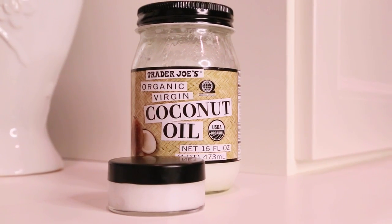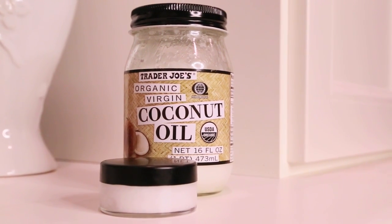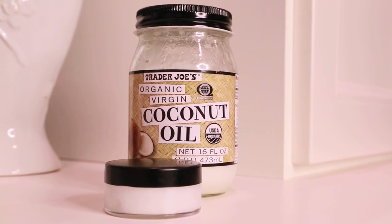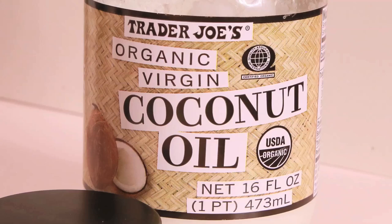And then the other thing that I have in my bag is pure coconut oil. I get this from Trader Joe's. You can get it from Costco or Sam's or wherever, and just get a really big jar. I use a jar that I use all over my house, because you can use coconut oil in your hair, your face, your skin, everything. So it's good to take that with you because it's a great moisturizer. You can use it however you like to use it.